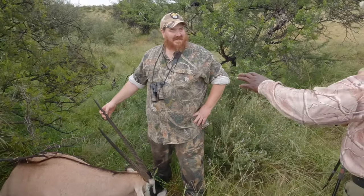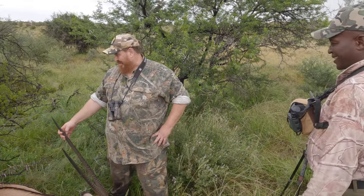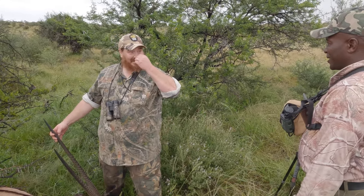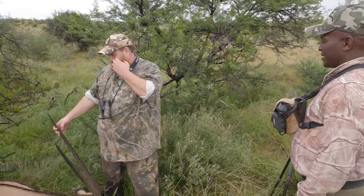Running into the woods and getting his back in and waiting for the hunter to charge us. That's why I was laying like this. Oh, is this why he was waiting for us? Yeah, waiting for us. Wow, that's crazy. Yeah, he didn't wait long enough.